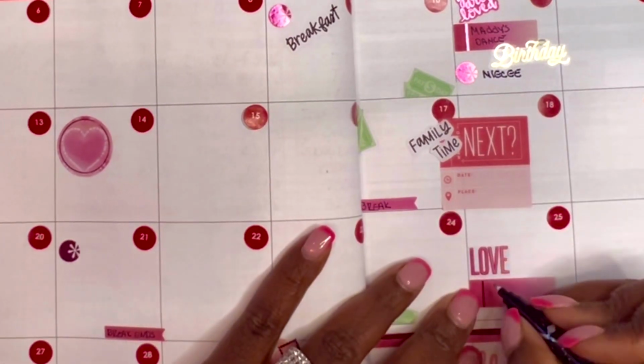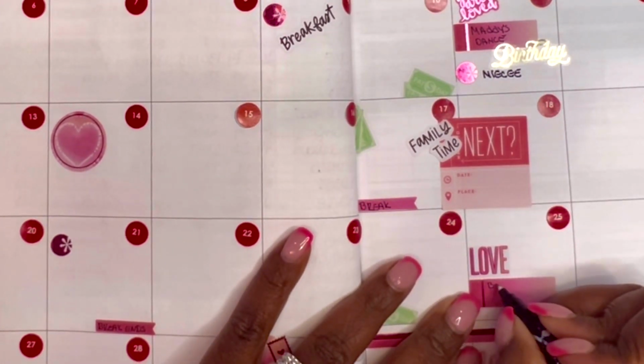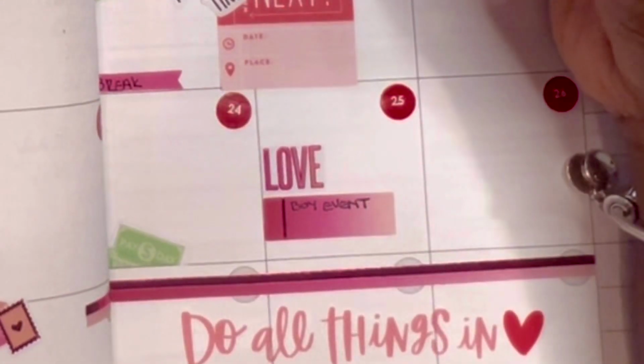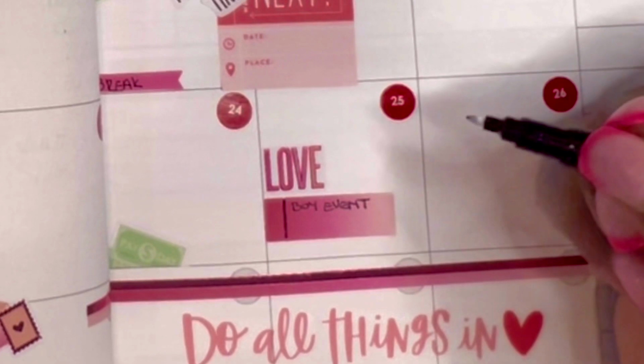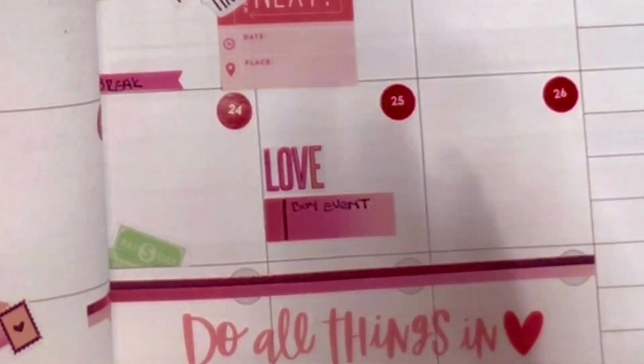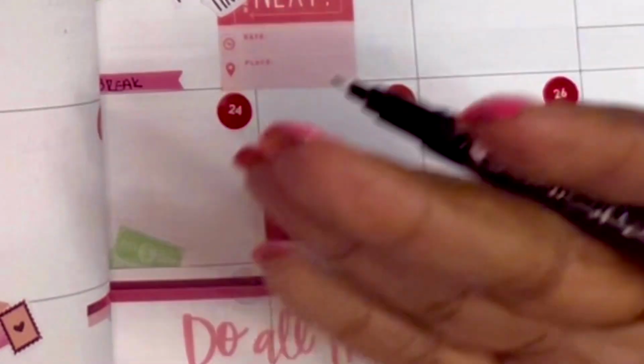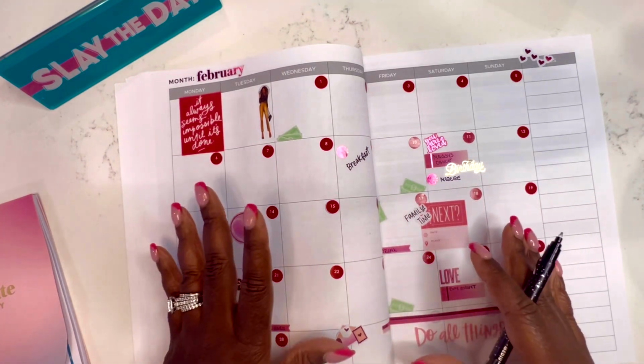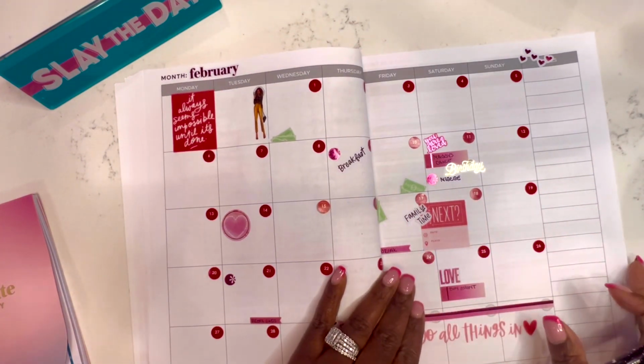This right here is the boys' Valentine's Day event. So the girls are the 11th and the boys is on the 25th. And those are the major things I have going on for the month. So February should be a low-key, quiet month for me, which is great. Let's move on to the next step.